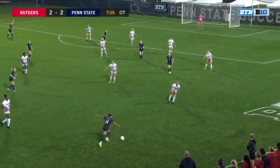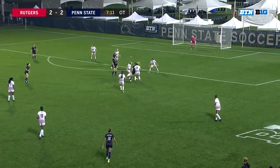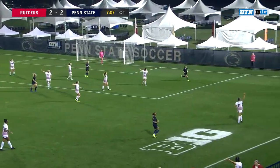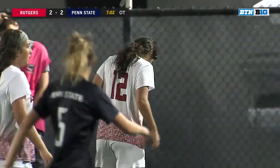Dyke back to Jean. McClellan stays put. It'll stay with Rutgers.